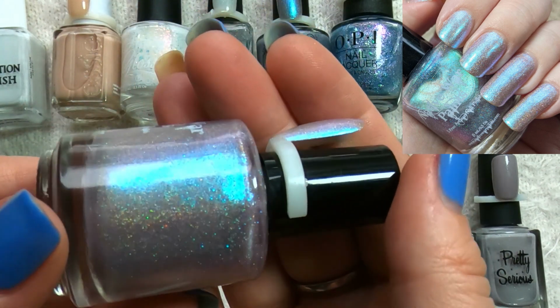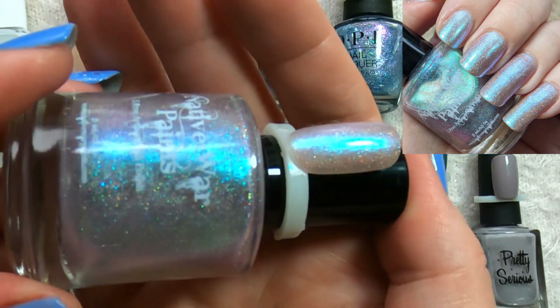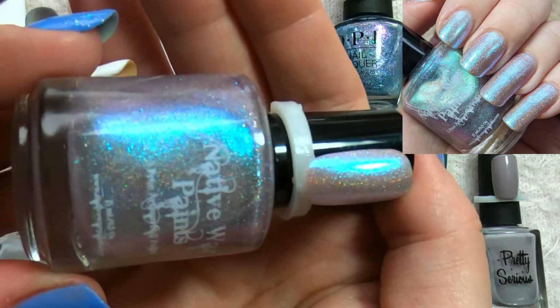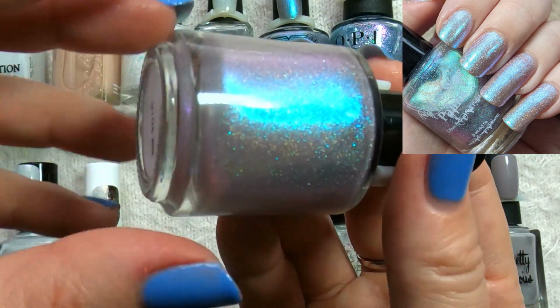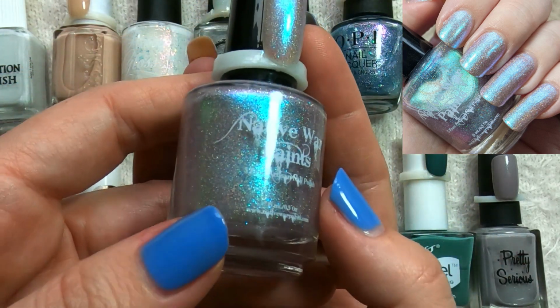It is this light lilac pink loaded with holographic, and then that shimmer glows from this really bright blue to purple and pink, and then you have all of the rainbow colors coming out through the holographic pigment as well. It's just amazing. This is definitely still in my top faves ever.